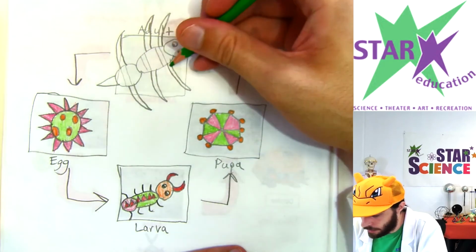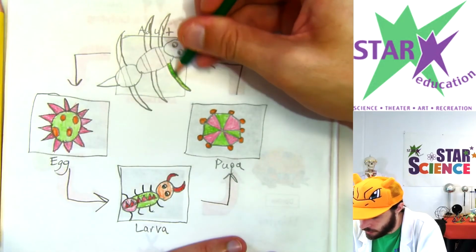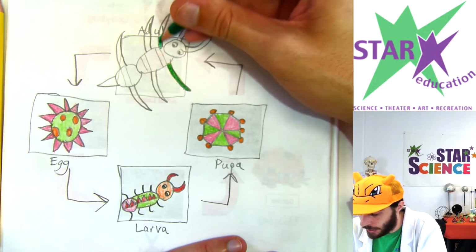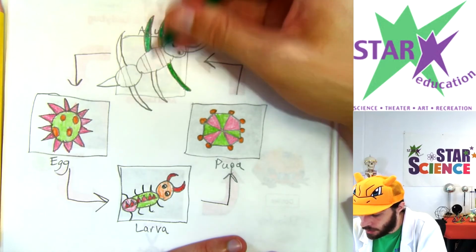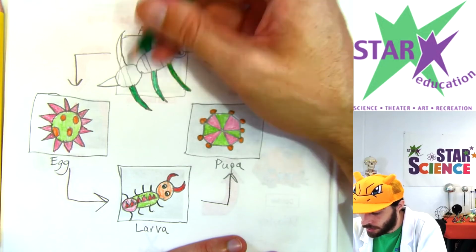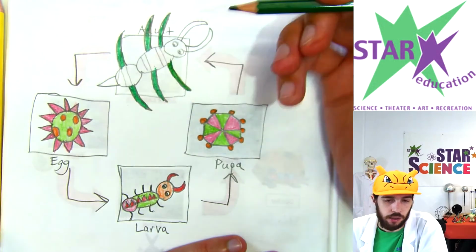Okay. So this one, I'm gonna make its legs green. Maybe I'll do a dark green because it's evolved. And I think these legs look like a pine needle. If you've ever seen a pine tree, you know it has these pine needles. So maybe this adult insect lives in a pine tree or a pine tree forest, and it's going to blend in really well with those needles. So you won't even be able to see it. It's going to camouflage in.